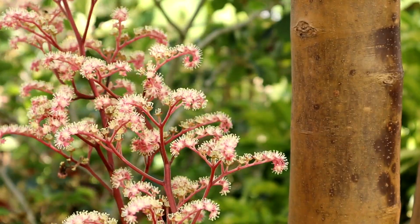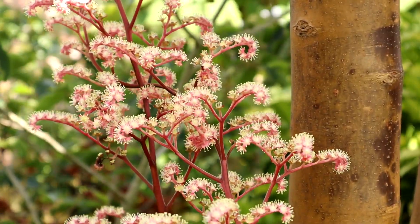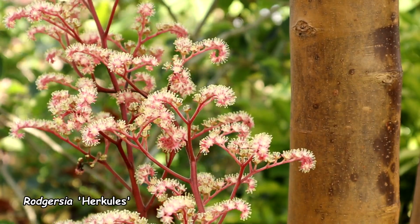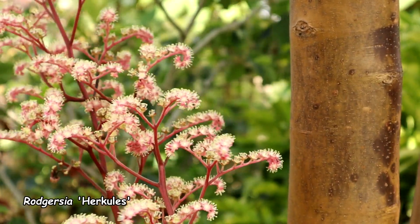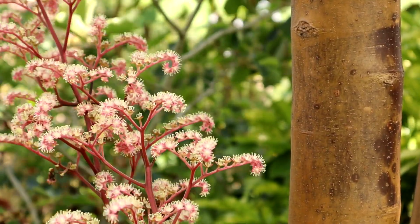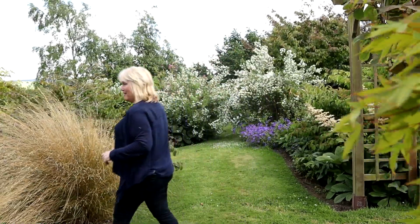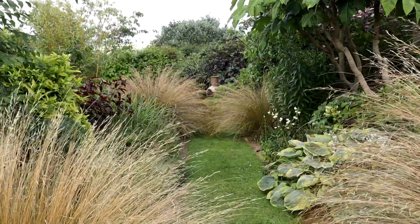By the way, this lovely Rodgersia is a variety called Herkules, and the thing about it is that the flowers are pink. Some people say that the foliage is meant to be a bronzy colour. It isn't for me, but the flowers are definitely pink. Up here, the scent from the mock orange behind me is just heady, but we're going to go down here and see what we can find.